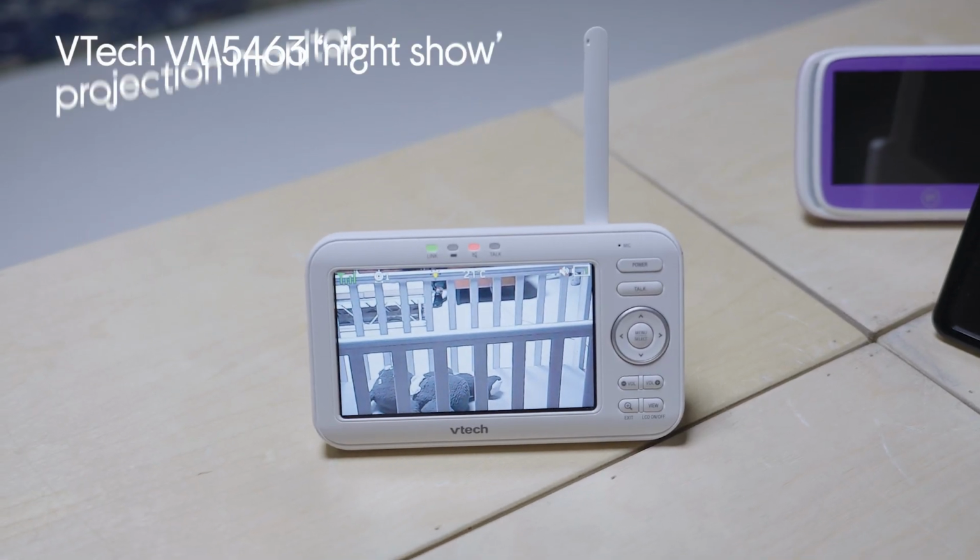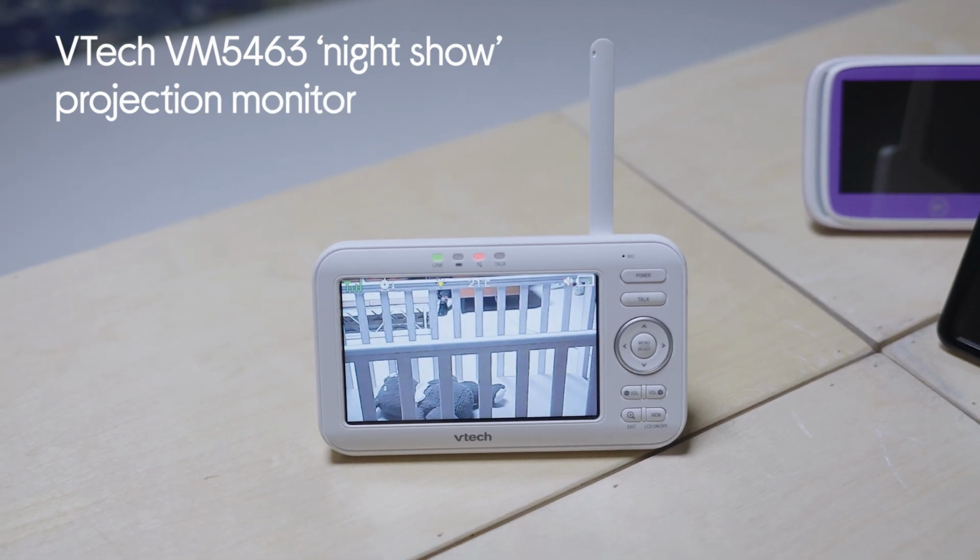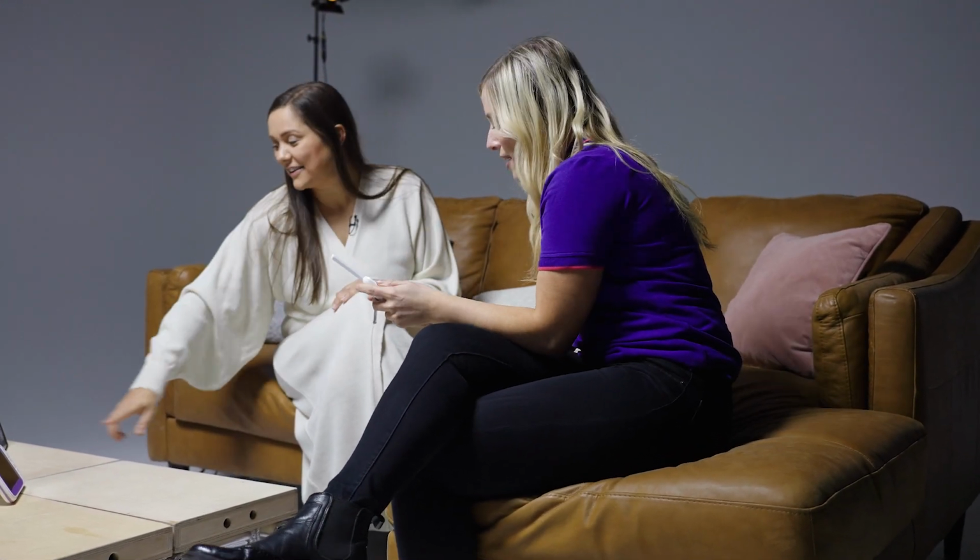This is the VTech VM5463 Night Show Projection Monitor, which sounds really fun in itself. Really cool. Lots of really cool nighttime features in this. I was really excited to test it out. Absolutely. Let's see how you got on at home with this one.